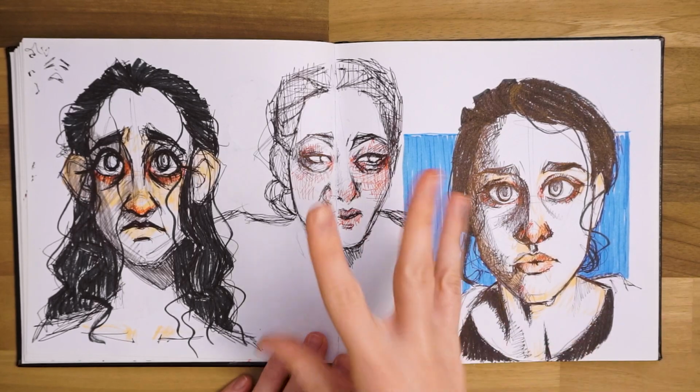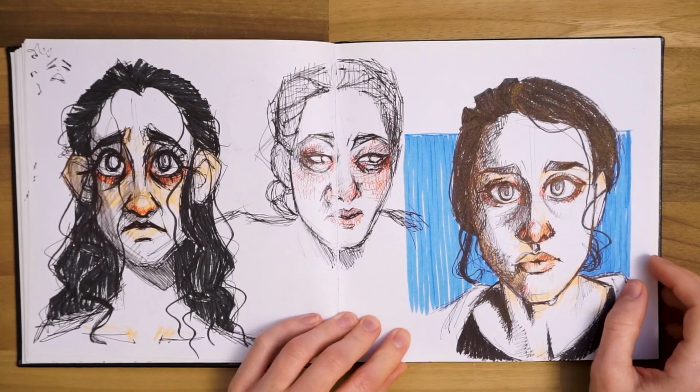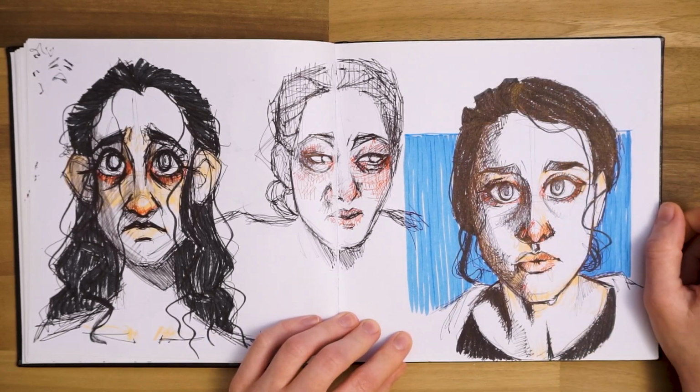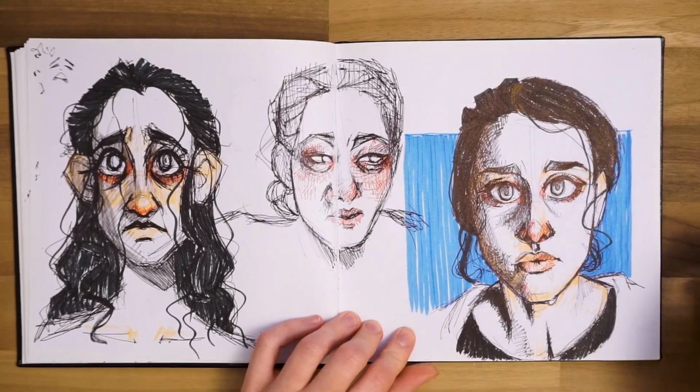This was probably like a mood thing. It's a little bit different. I think it's nice sometimes to try something different from what you usually do. So this is just a little messier.